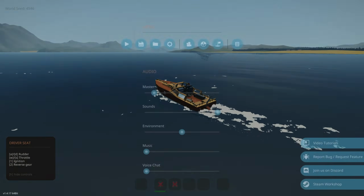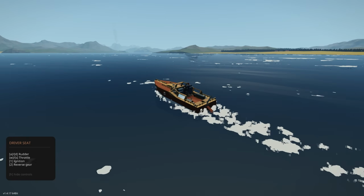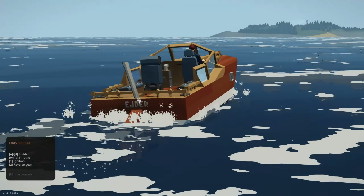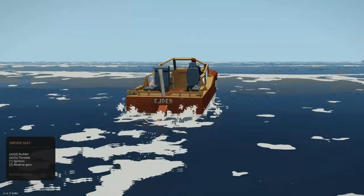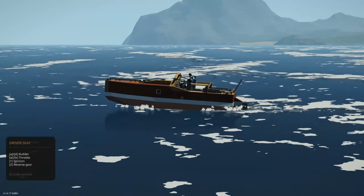I wonder how this does in waves. Let's go and add a few waves. Not too much, just a bit, 50%. Nothing crazy. Because you all know, if you are going to use this as a starter boat, it does have to survive some waves. I mean, yeah, doesn't look like it's doing the dolphin diving just yet.